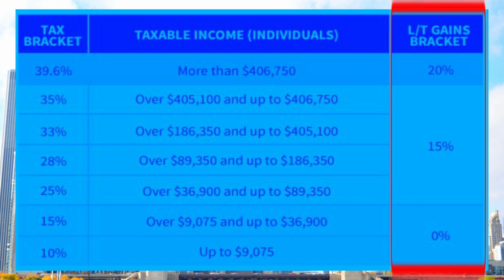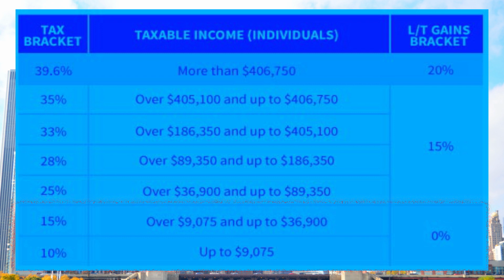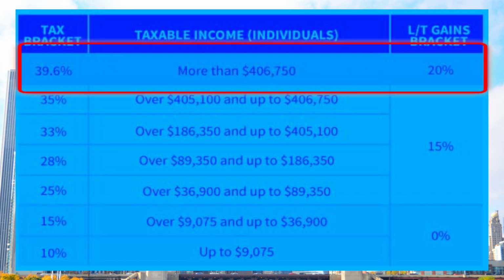So if you make up to, and again, these are changed a bit for the 2018 tax year, $36,900, if you buy a stock, hold it for a year or more, and then sell it, you're paying 0% on any gains. Otherwise, you'd be paying 10 or 15%. Likewise, if you have income up to $406,750, you pay 15% if you buy a stock, hold it for longer than a year, and then sell off. Otherwise, you're going to be subjected to 25, 28, 33, or even 35%. And if you make over $406,750, you're going to be paying around 40% if you buy stock and then sell it off.